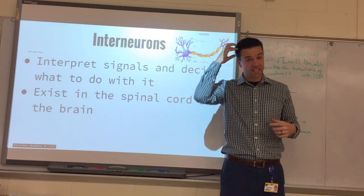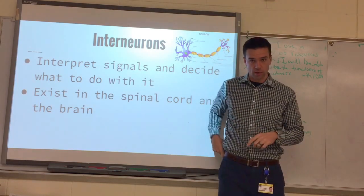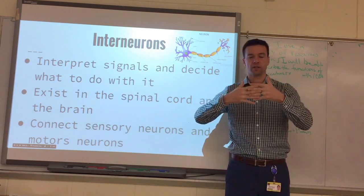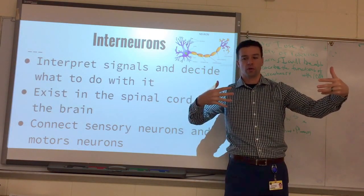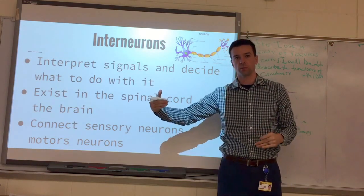Okay, and like I said, they exist in your brain mostly, but there's a bunch that also exist in your spinal cord, and I'll tell you in a little bit why that's so important. And the third thing to know is they're the connectors. You'll see in a little bit. The connectors between the sensory neurons and the last neuron we're going to talk about in a second, the motor neurons. So they're the in-between of sensing it, deciding what to do, and then ultimately telling your motor neurons to move.